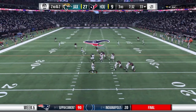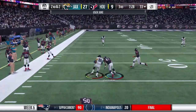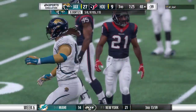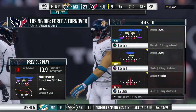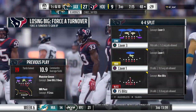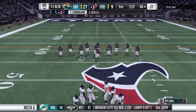Now Bortles throwing on second down. Looking left side, and he's got a man. That's Hodges, and he'll be taken down, but not before he gets into enemy territory. They're calling a gain of 19, and it moves the chains. Nice job, nice patience right there. Put him on the right side, let him work his way across, put the ball in his hands, and let him work his way upfield with a catch.